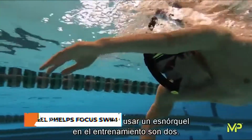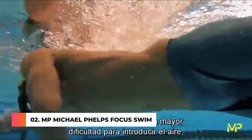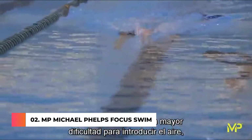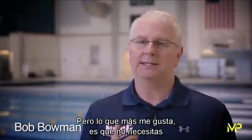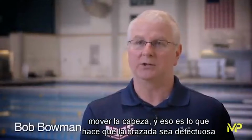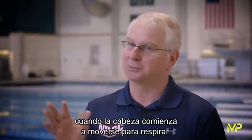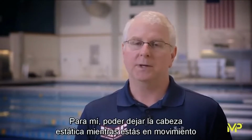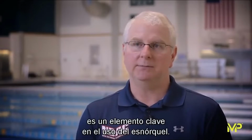The benefits of using a snorkel in training are twofold. Number one, there's a conditioning effect by having to breathe harder to get the air in. So you do strengthen the actual breathing muscles, the intercostal muscles. But what I like about it most is it takes the head out of the equation in terms of movement. And that's usually where strokes tend to go wrong, when the head starts moving to catch a breath. So for me, being able to have the head stationary while they're moving is the key element of using a snorkel.